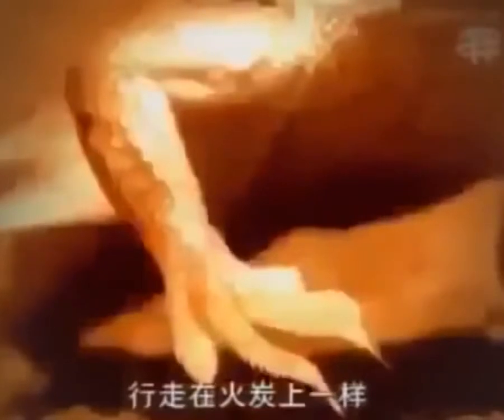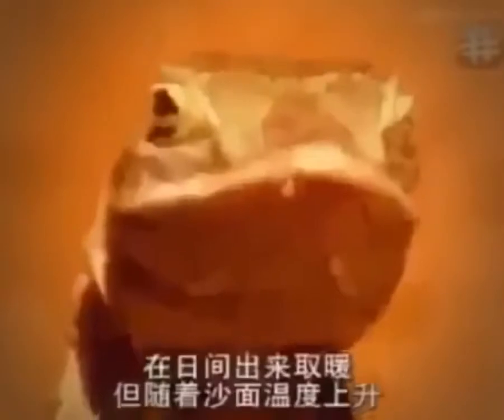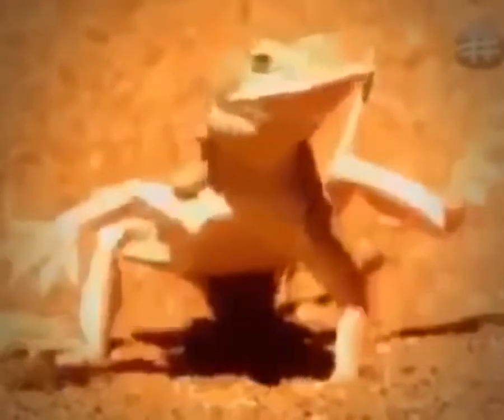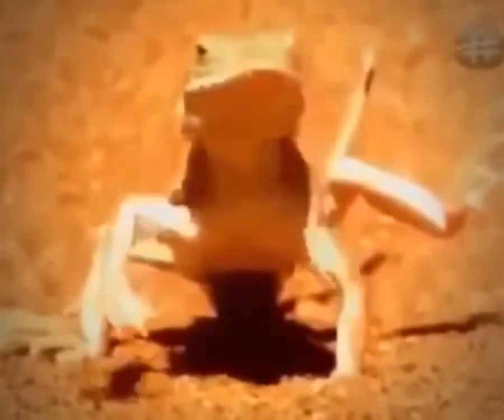A shovel-nosed lizard also has to deal with the extreme heat. It virtually dances across the hot dunes, lifting its feet in rotation, a bit like a human firewalker running across a hot bed of burning coals. Like the sidewinder, the lizard is also cold-blooded and emerges in the day to warm up. But as the sand gets hotter, it has to play a constant juggling act to avoid fatal overheating. The sidewinder may not have much longer to wait.